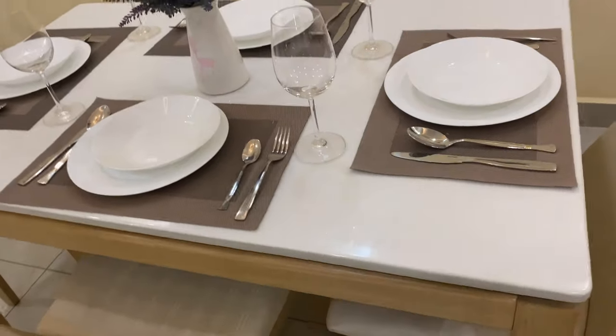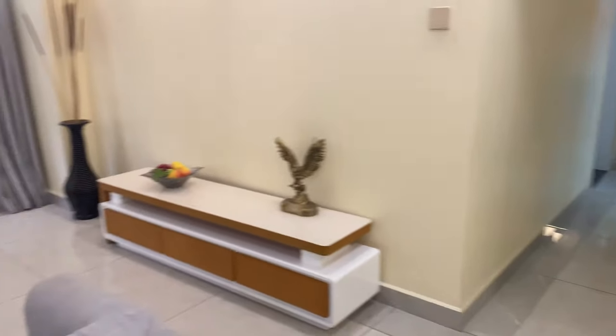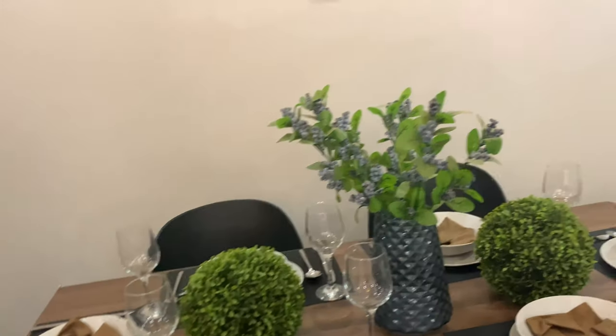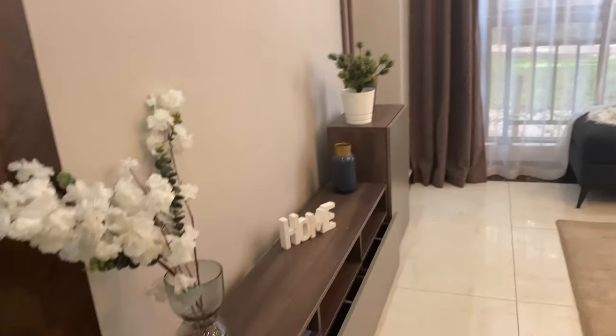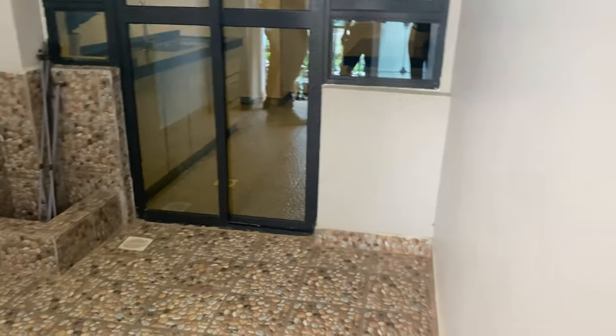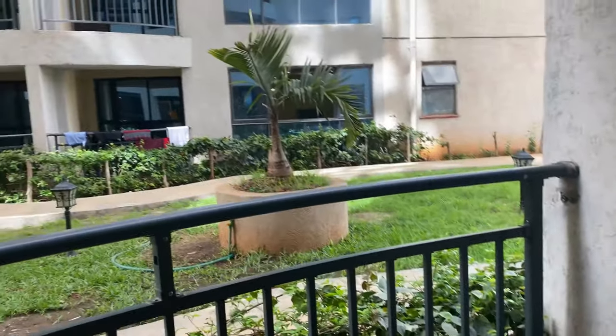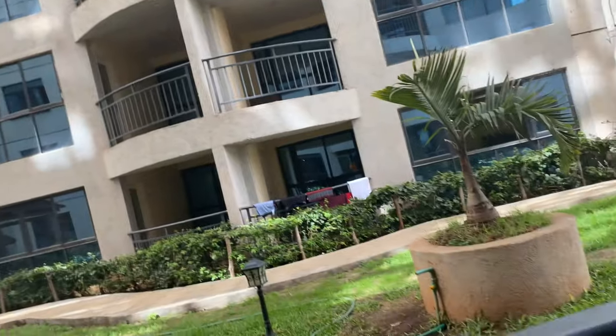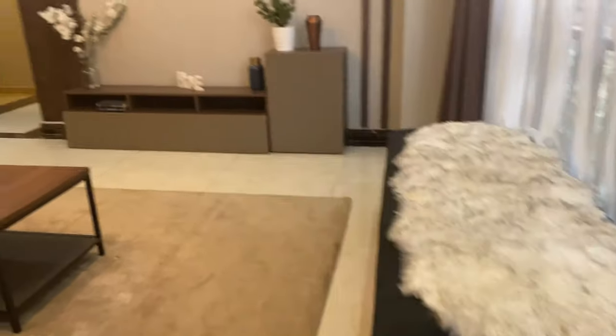So the 3-bedroom with the SQ goes for 100,000 shillings every month. The other one without the SQ goes for 90,000 Kenya shillings every month. Both of them are on sale for 14.5 million Kenya shillings. So just compare and see which one is a good deal, which one you like, which one you can afford, and the rest. But for me, I liked the last 3-bedroom that I showed you.